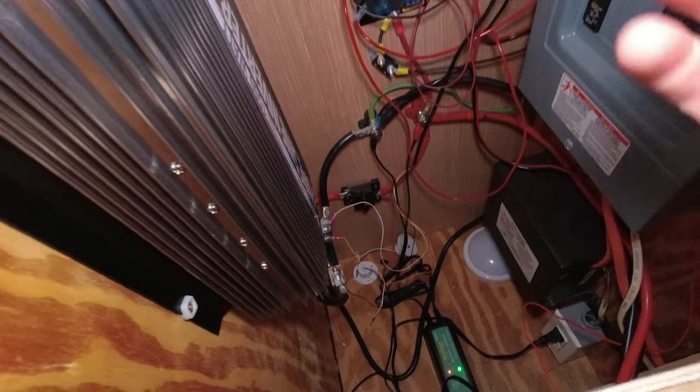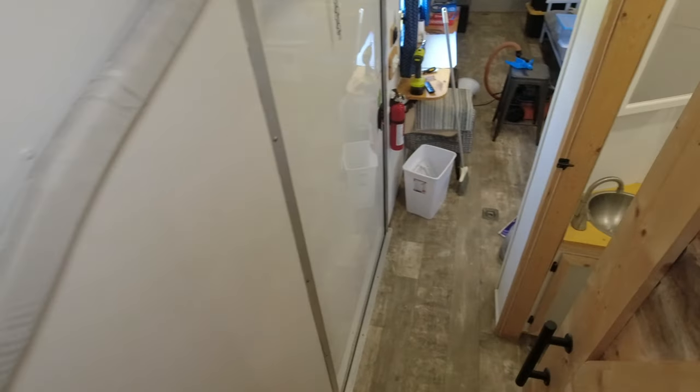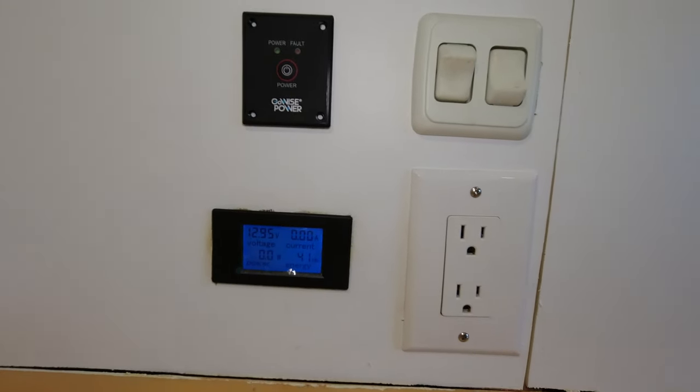I got everything wired into the rat's nest. I'll clean this up later. Let's go around to the kitchen and see if our gauges are working. Okay, that's it. They're in.